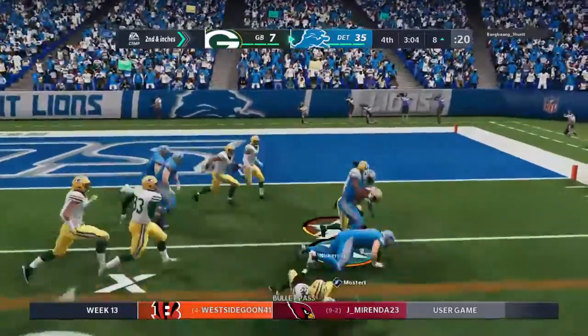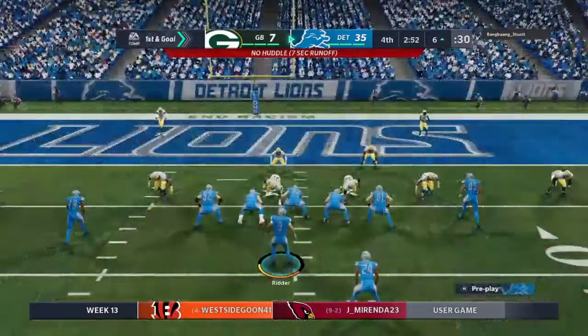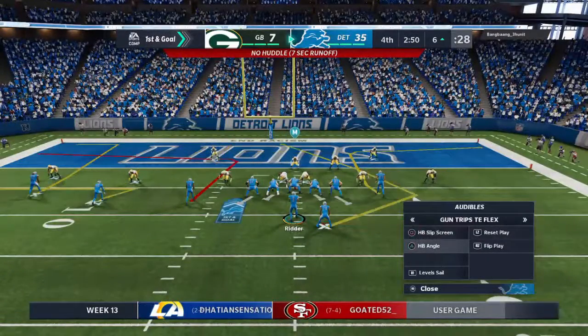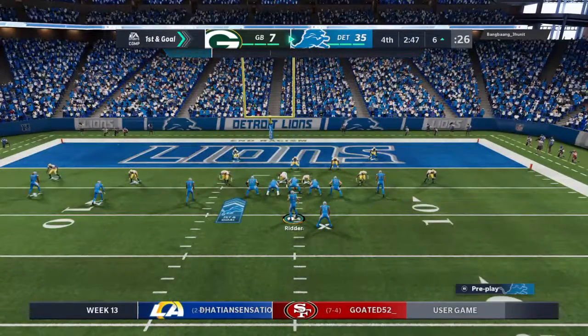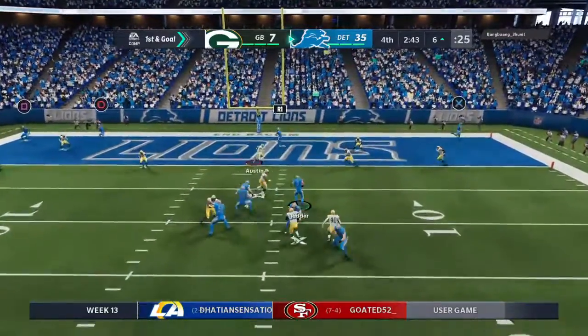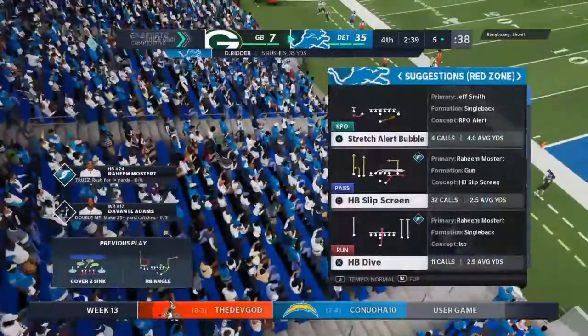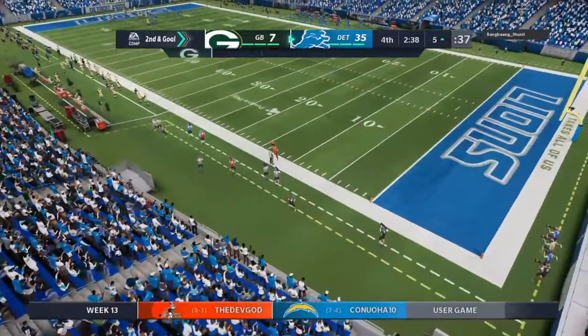And they'll get this on the screen to Mostert. And he's going to be brought down just shy of the 5 at the 6. Give him 2 yards. That sets him up 1st and goal. Now a shotgun snap as they'll look to throw. Stepping up, he'll try and run. And a minuscule gain of maybe a yard from the 6 to the 5.